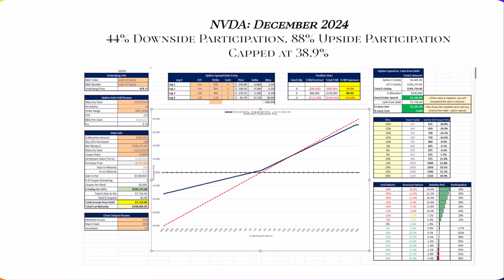And we're looking at an asymmetrical beta note, which means that this particular note captures 44% of the downside from spot price, which was 880, and catches 88% of the upside from spot price, capped at 38.9%. The horizontal line represents price. So right here is 880.